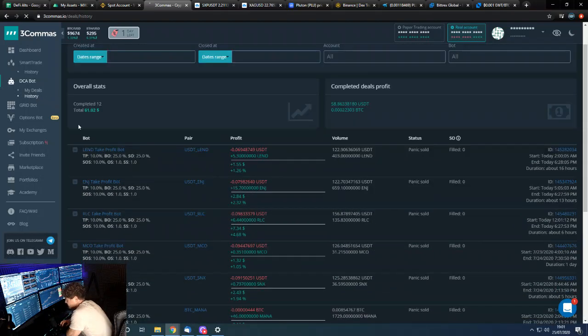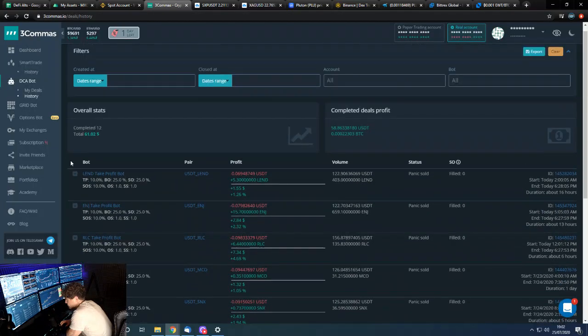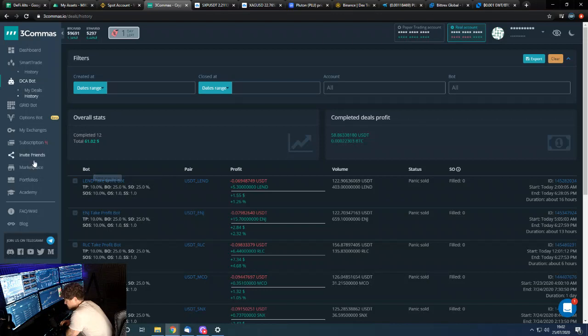You can see how it's been working. I'll show you the indicator we're using again in a little bit, but it's basically taking partial profits once we hit these sell levels based on this indicator. These are all historical, completed trades, 12. I've not got it on large settings, so we're only taking 25% of a position off, so it's only made us an extra $61. But bear in mind that is whilst these altcoins have been going down, because our Binance account has been going down a bit. But yeah, made an extra $61, which is not bad.